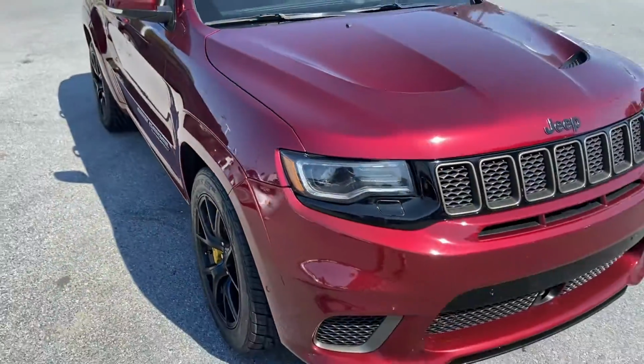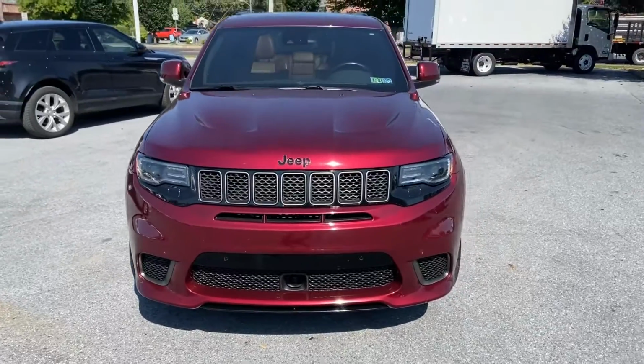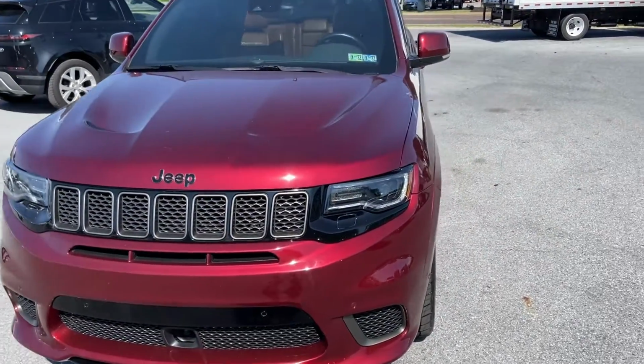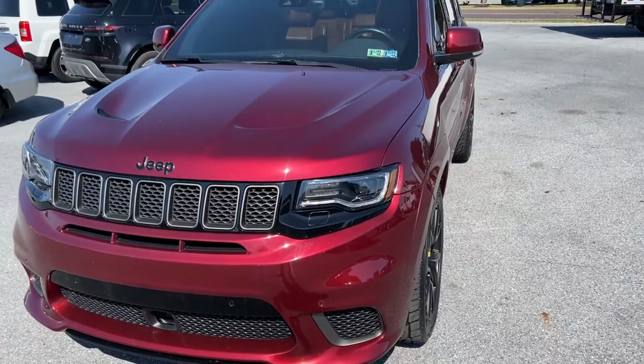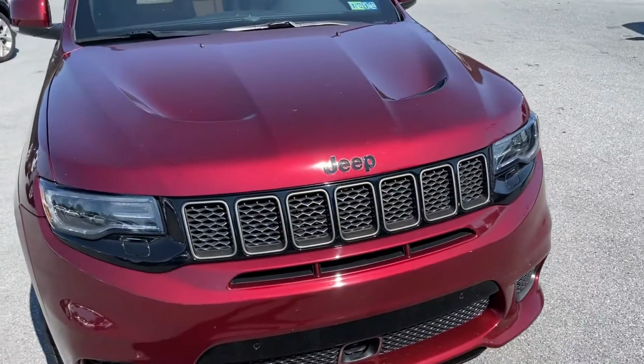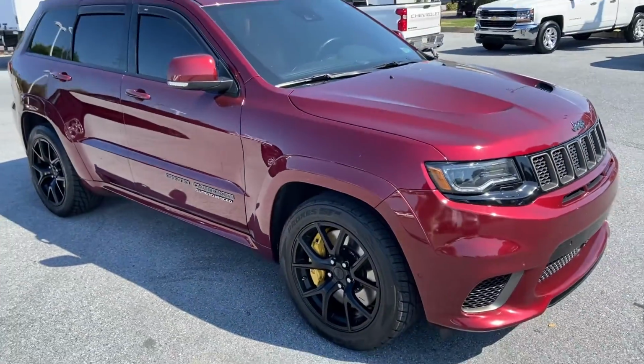I haven't been around one of these since my buddy Will's, but I think this color is beautiful too. It's called Red Velvet Pearl Coat, and you'll see my red shirt matches the car again, like I did with the TRX. But you sort of have the gold looking trim on the front there. But yeah, this thing is an absolute monster.